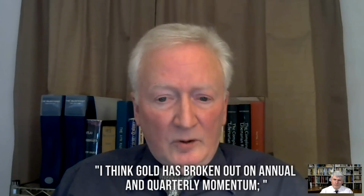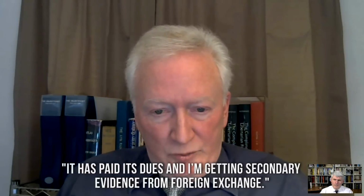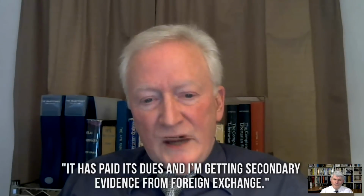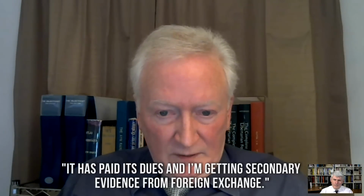So I think gold has broken out on annual and quarterly momentum. I don't show the quarterly chart here. The quarterly chart looks very much like this. I think gold has paid its dues. It's turned, and I'm getting secondary evidence from other markets, specifically foreign exchange. The yen has turned positive in our view at the end of last year at 83.